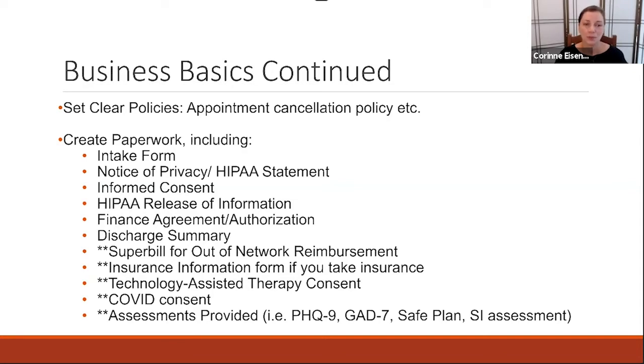So along that line, creating paperwork. There's a lot of paperwork to a private practice, including intake forms. We could have an intake form for, say, just individual work, for working with a minor, for working with couples, working with family. And I do want to note that as part of our committee, we are trying to put together some sample documents for our membership that will be available soon on the website. And it will include hopefully a lot of these basic forms, because there's a lot that you need to cover, and California itself requires a lot to be included in, say, your notice of privacy or your informed consent.